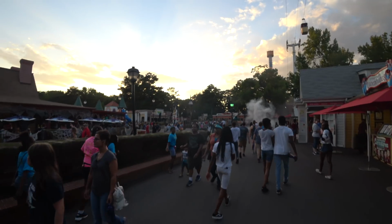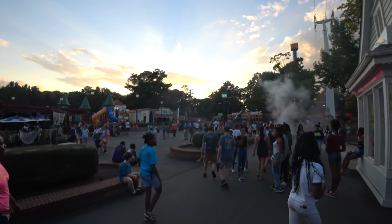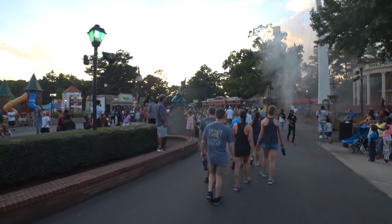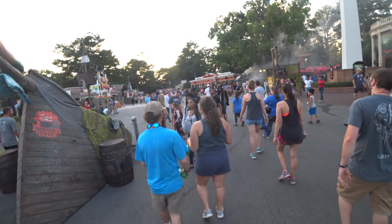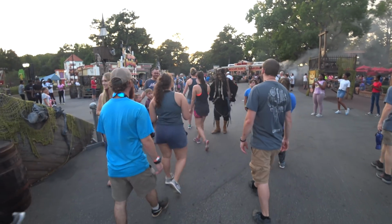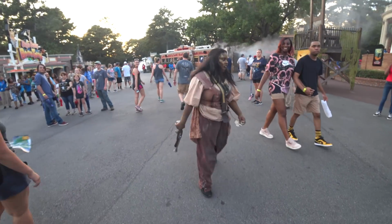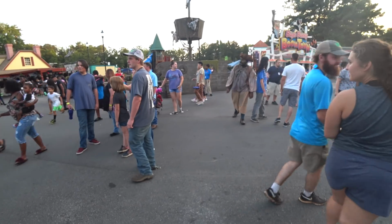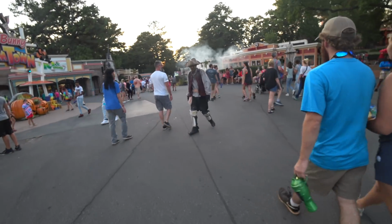We're passing back through Mariner's Cove. One problem with this park is it's not easy to do a loop. Seems like there's a lot of back and forthing. But let's see if we can at least track down another character. And I think we've found one ahead. The scare actors are out in full force.